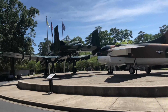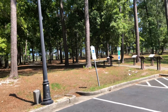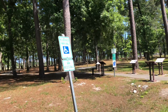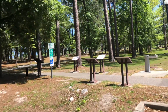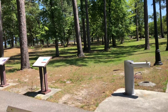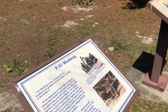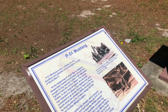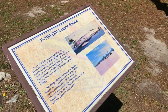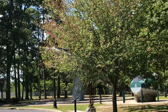If we pan over here, there's actually several walkways through this mini forest of pine trees with different historical markers and benches that tell you different events, different stories, things that took place on the Myrtle Beach Air Force Base. For example, here's a plaque dedicated to the P-51 Mustang. Here's the F-100D Super Sabre, which is actually right over there. Behind that tree, there's a Super Sabre over there.